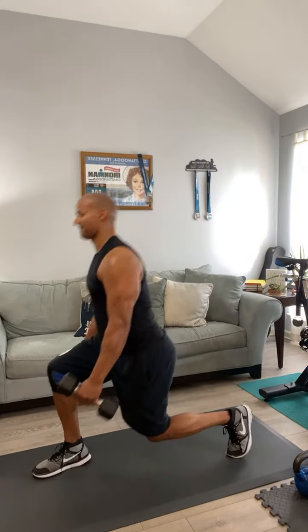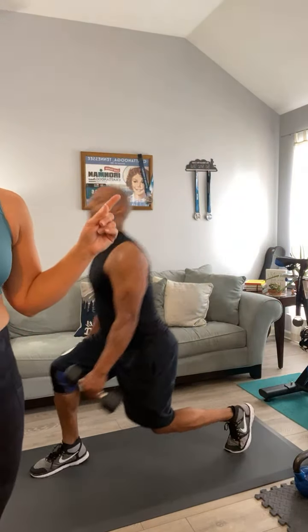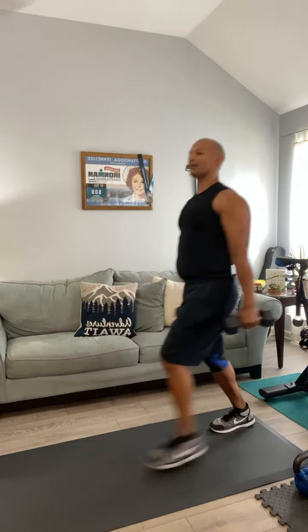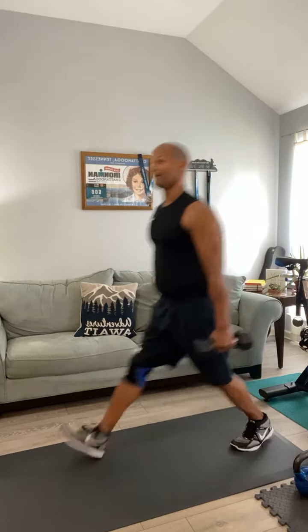All right, 16 seconds, y'all. Alternating lunges. He's choosing this lunge because it's better on his knees, but I programmed it for curtsies. I'll let her demonstrate that. I have no knees. My knees can't go in that direction.